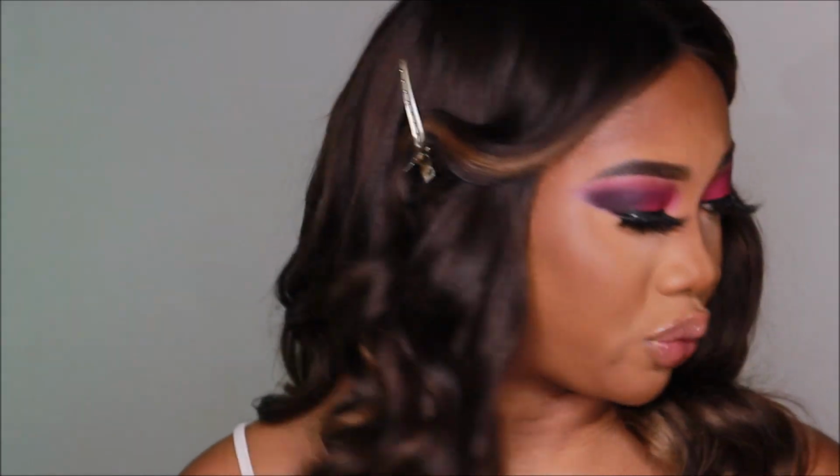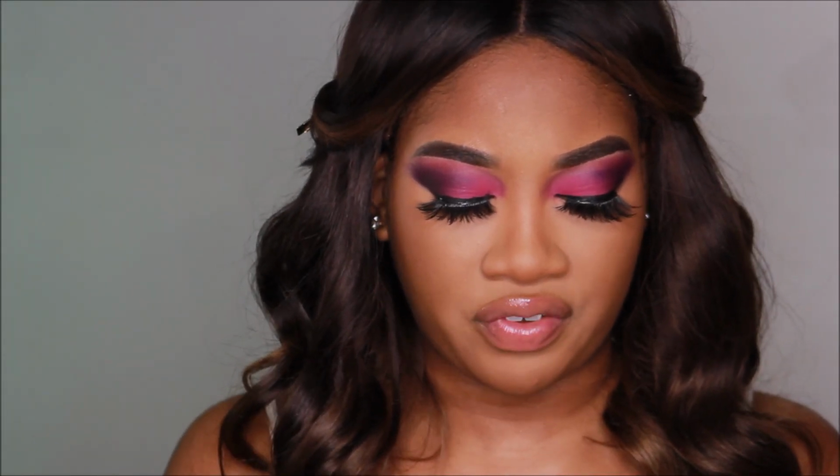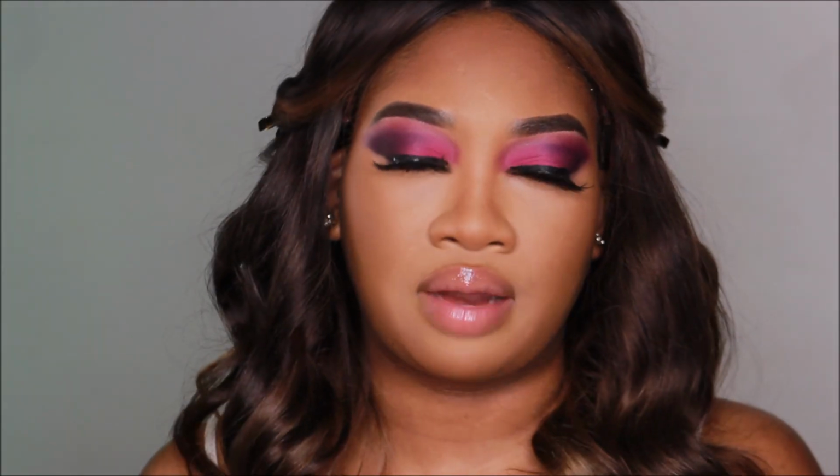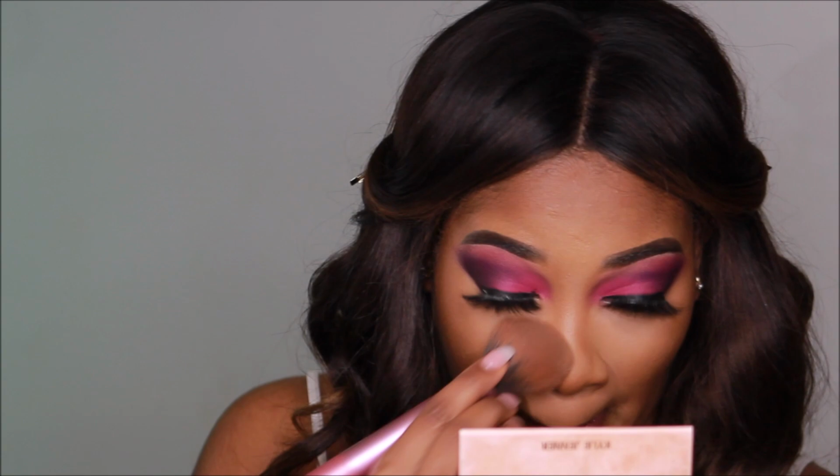Now moving on, we are going to brush away this powder because it's been sitting on my face for a really, really long time. I'm gonna take my Maybelline pressed powder in the shade 350. Oh, I'm shade 355. That's why that didn't work. I'm thinking I'm 335. I'm 355. Wow, okay. Now we're gonna move on to under the eyes.